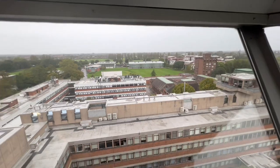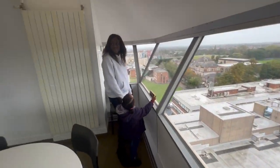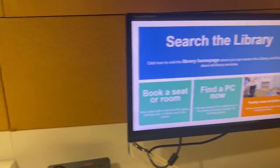So yeah, that's it. Essentially, this is the 7th floor of the library. This is where you book all those things. It says book a room or seats for you. And if you want to check out books, that's how you check out books.